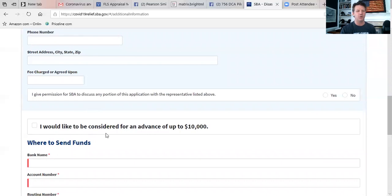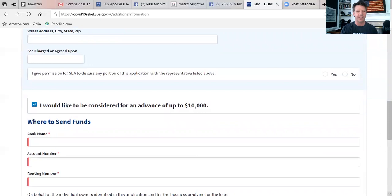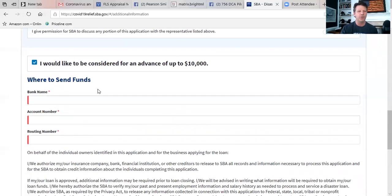Now, here's the most important part of this entire application process right here. I would like to be considered for an advance of up to $10,000. If you do not check this, then you will not be eligible for the $10,000 advance. Then you're just basically applying for one of the loans, which really the whole point of this is to get cash fast.